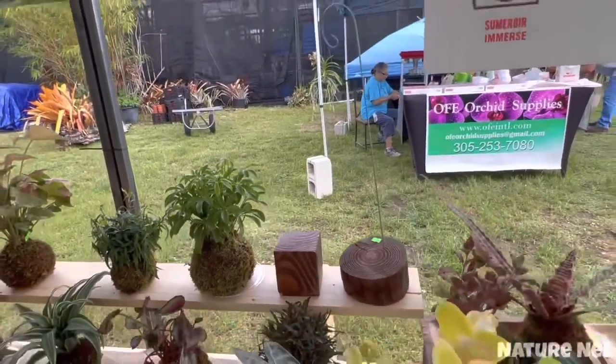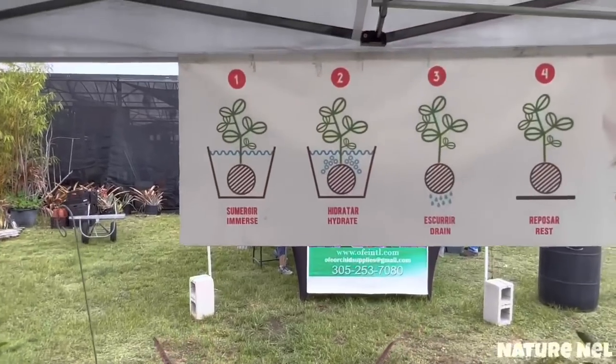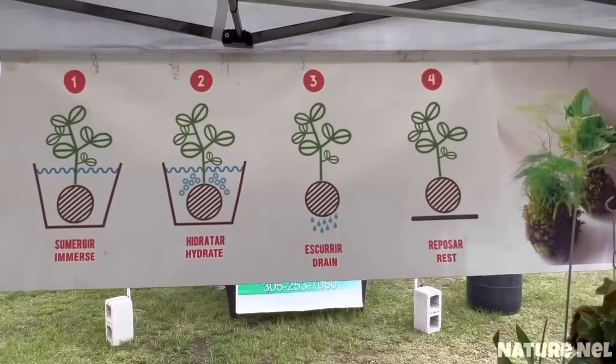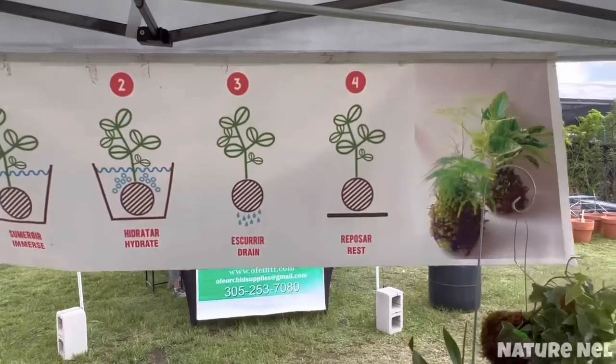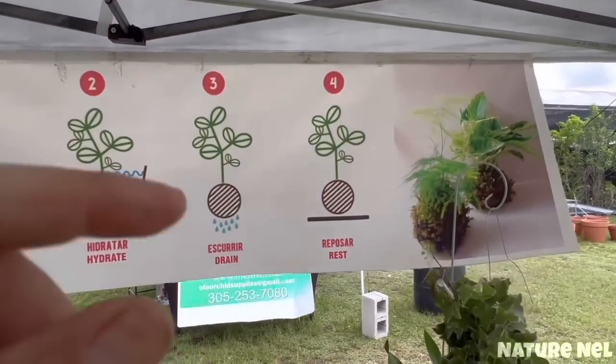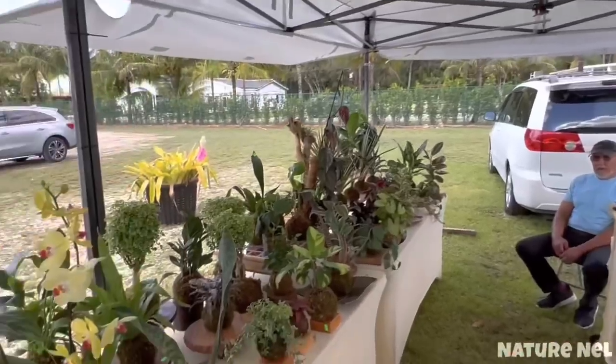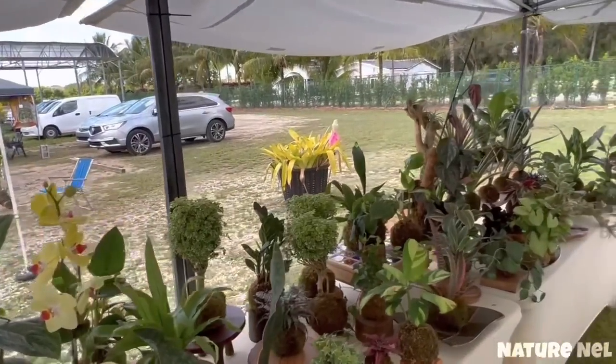And guys, these are so affordable and so easy to care for. This is exactly how you care for them. This is what I do. I dip it in a bowl of water, leave it there for about 2 minutes, let it drain out for about a minute, and then put it back on its shelf. So this is like plant keeping for dummies.